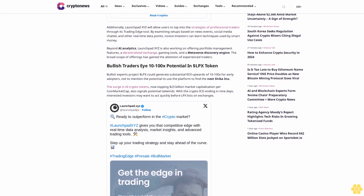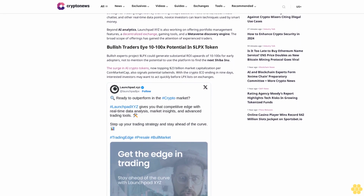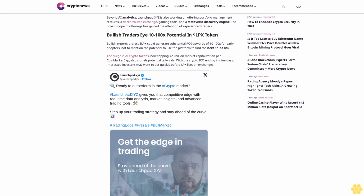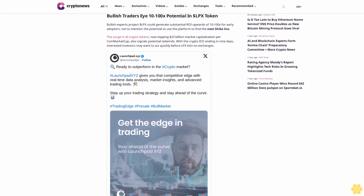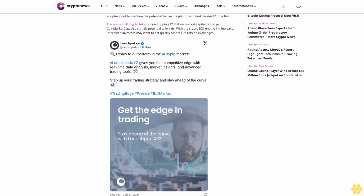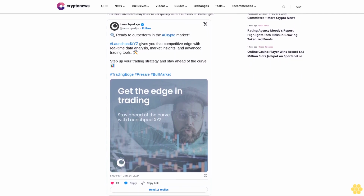Bullish traders eye 10.10x potential in $LPX token. Bullish experts project $LPX could generate substantial ROI upwards of 10.10x for early adopters, not to mention the potential to use the platform to find the next Shiba Inu. The surge in AI crypto tokens, now topping $23 billion market capitalization per CoinMarketCap, also signals potential tailwinds. With the crypto ICO ending in 9 days, interested investors may want to act quickly before LPX lists on exchanges.